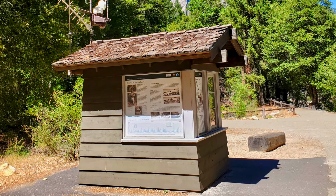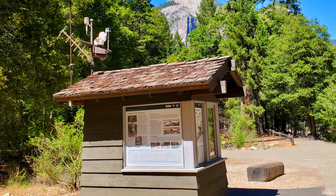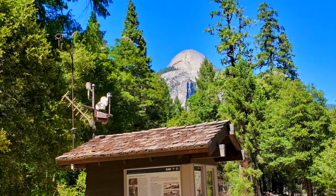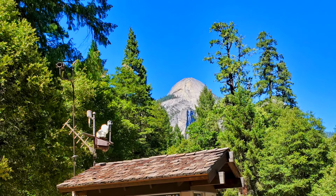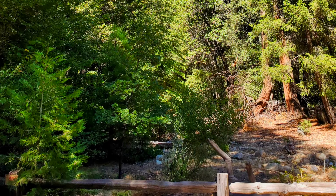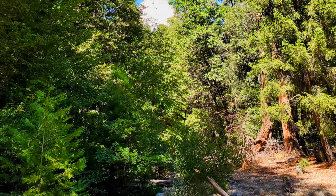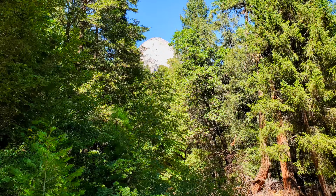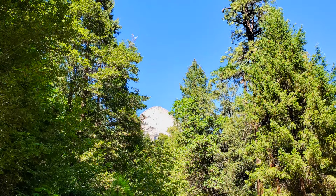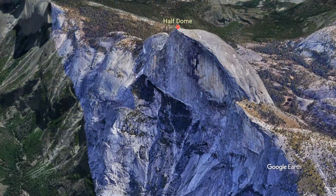Backpackers who want to camp in Little Yosemite Valley should request a Half Dome permit along with their wilderness permit. A wilderness permit is required year-round for backpacking, overnight climbing, or any other overnight stay in Yosemite Wilderness.